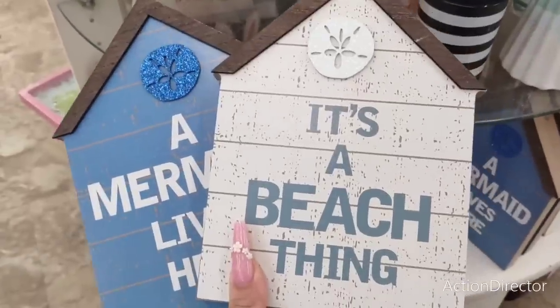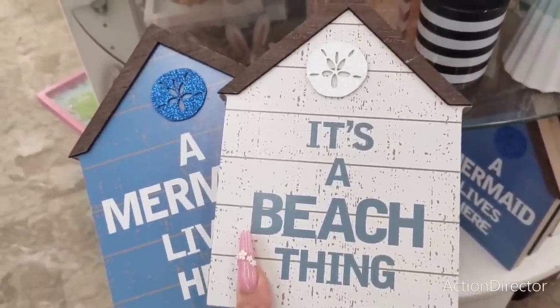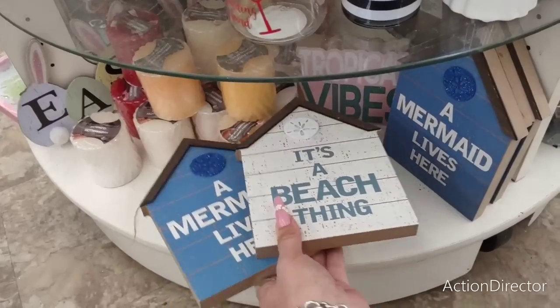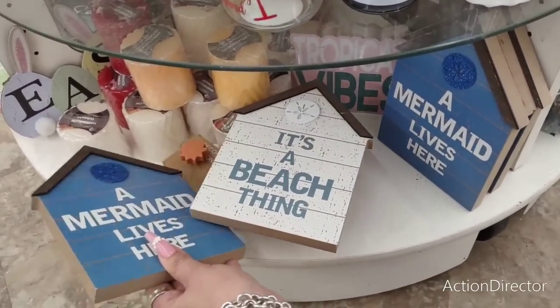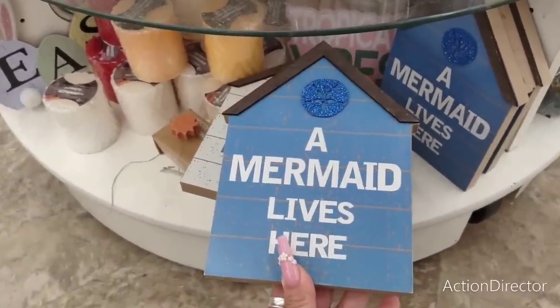Friends, we're here at Dollar Tree and they have these really cute houses with the sand dollar. It's a beach thing with the faux shiplap. So if you're doing the nautical, this would be really nice. And then they also have the sparkly sand dollar in blue, and it says a mermaid lives here.